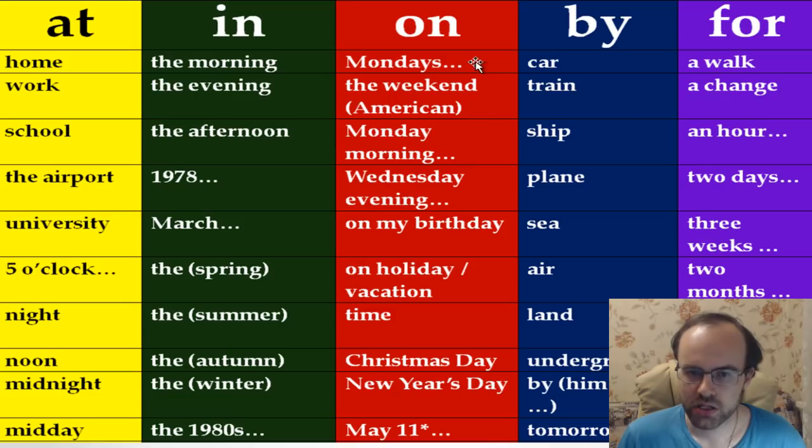All right. We also use on with, for example, on Monday morning, on Tuesday morning, on Wednesday morning, and so on. And that's also true about evening: on Wednesday evening, on Thursday evening, on Friday evening, on Saturday evening. So you need to have this combination: day of the week and morning or evening.